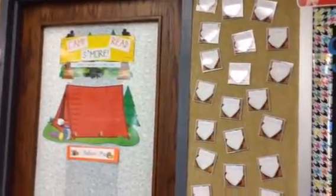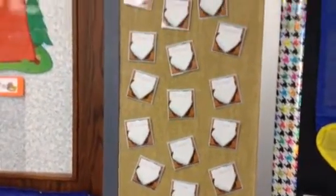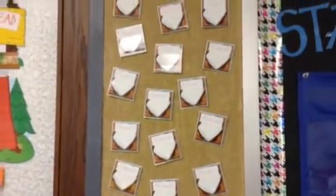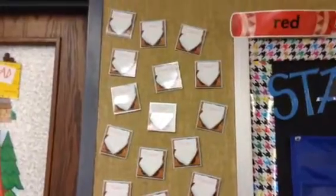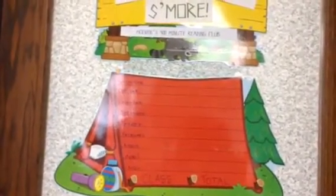This year for our 400 Club, our theme is Camp Reads More. And so each student has their own marshmallow, and if they read 400 minutes or more that month, they will get a sticker on their marshmallow, and they will get to participate in the school-wide activity for that month. We will also add up all their minutes each month and see which month we read the most in. We'll have challenges with other classrooms as well.